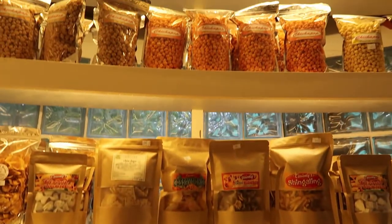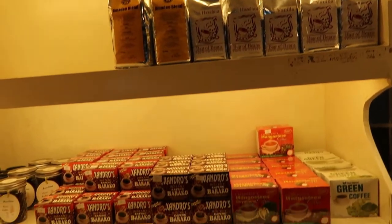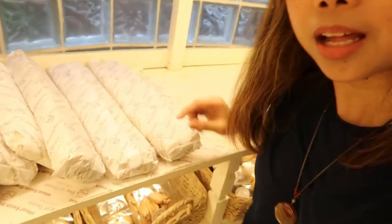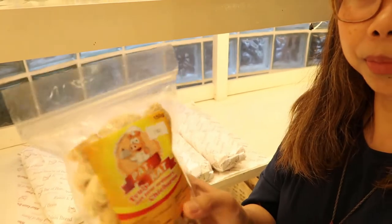Bag of Beans also houses a souvenir and pasalubong shop on their first floor and second floor. This raisin bread is really popular. You should really try it. It's really good. Also, they have this chicharon. Not your ordinary chicharon. It kind of tastes healthier. Parang ganun.